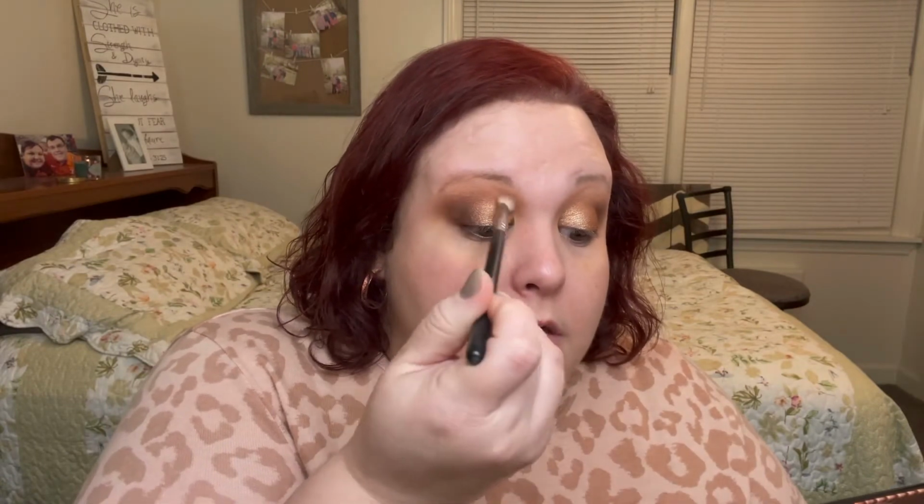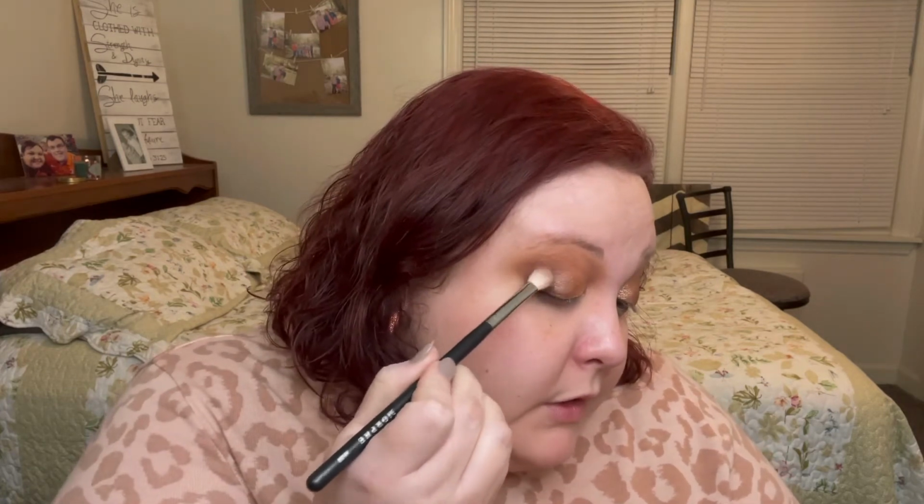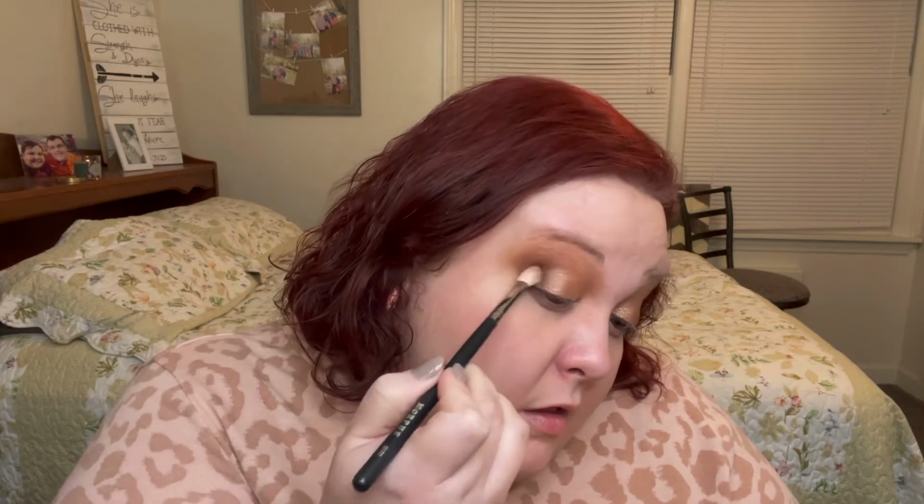I just cleaned this brush off, and I'm just going to gently go around these edges real quick. Part of me really wants to take this sparkling sand and put it in this outer corner. Would that be too much? I don't care. I'm going to do it anyway. I'm going to do it on this brush too. That's nice. See over here? There is fallout, but see here on this one compared to this one, I just like that better personally.